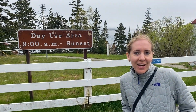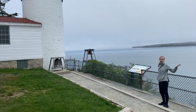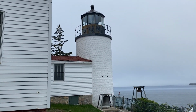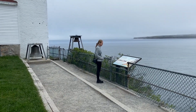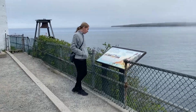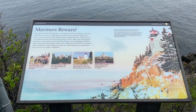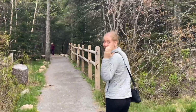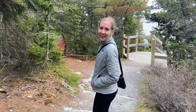Make sure you come here to the lighthouse to visit between 9 a.m. until the sunset. So let's check it out. We made it to the lighthouse. Now, let's take a walk along the path here and go down by the water. We are almost there.